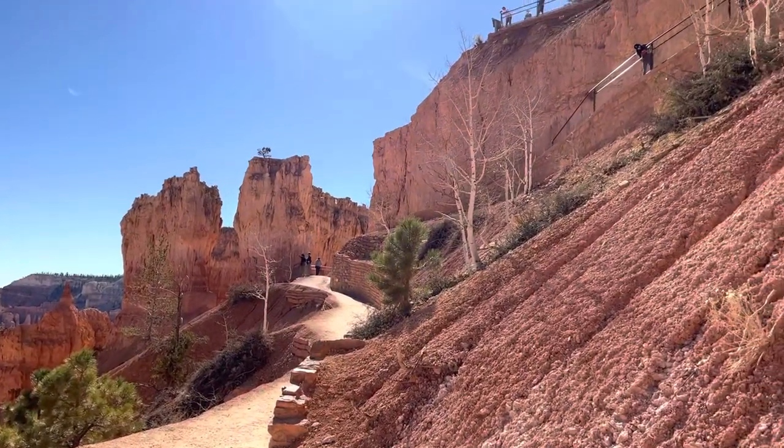So I'm on the Navajo Trail Loop. Now this one is 1.3 miles, and if you are looking for a longer hike, I believe it connects to the Queen's Garden Trail to make it like 2.9 miles. Not gonna go the full 1.3 miles. I'm thinking the hardest thing about this is gonna be the fact that what goes down must go up.